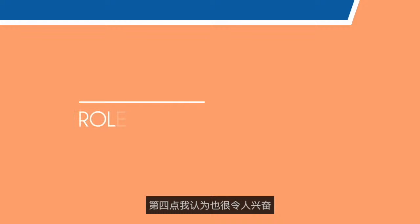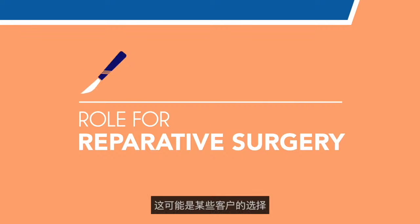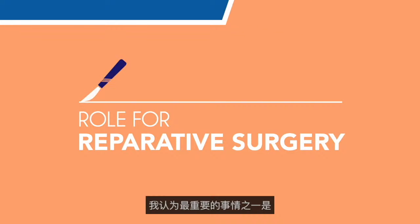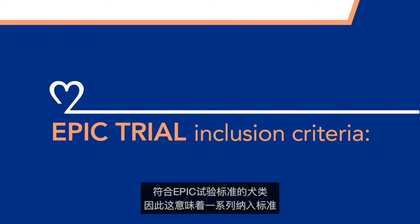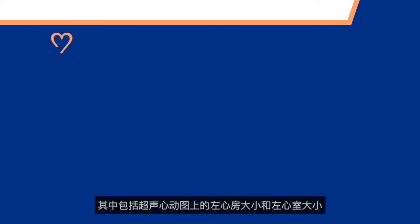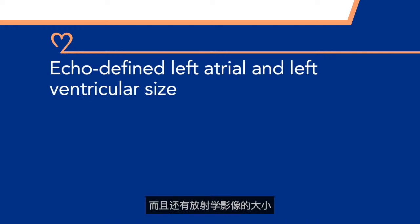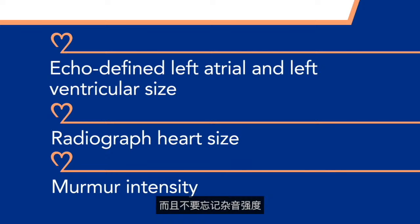It talks about the role of reparative surgery for valve disease, and that might be an option for some clients. I think one of the most important things is the classification and characterization of stage B2 dogs that are now being defined as dogs meeting the EPIC criteria. So that means a set of inclusion criteria that would include left atrial size, left ventricular size on echocardiography, but also radiographic size, and not to forget also murmur intensity.